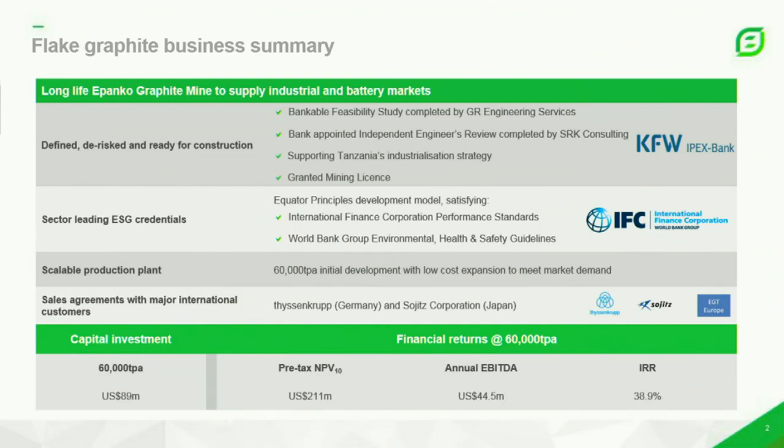The development cost you'll see in the bottom left corner is just under 90 million US, of which we're pursuing 60 million US in debt through our debt financing. And again, the capital returns are very significant. We've got three of the largest traders in two of the largest markets outside of China, with sales and offtake agreements for our material. This is development ready again, and we're working with the Tanzanian government to finalise the framework agreement for the financing process. The good news in Tanzania is that the process is continuing, and we remain very confident with our offtake partners and financing partners that this project will come into production.